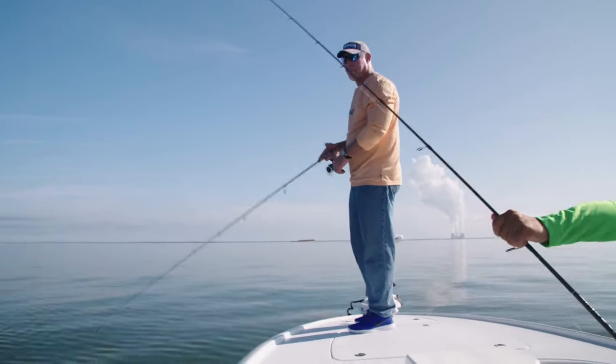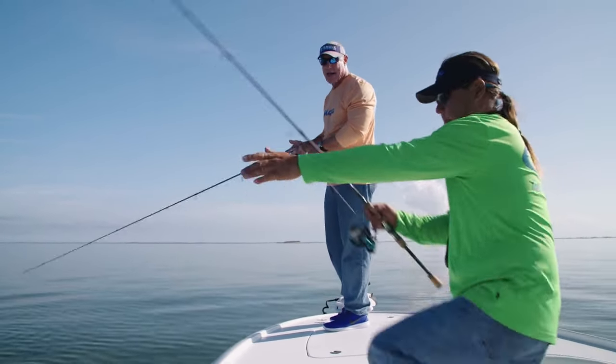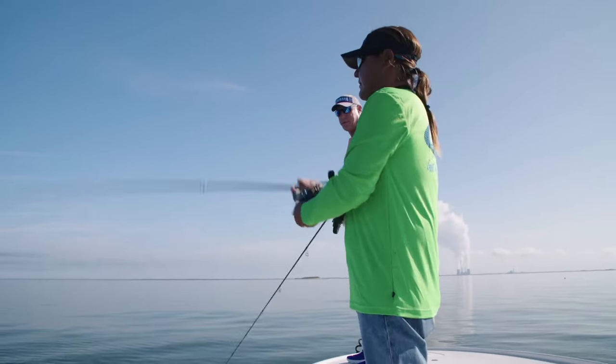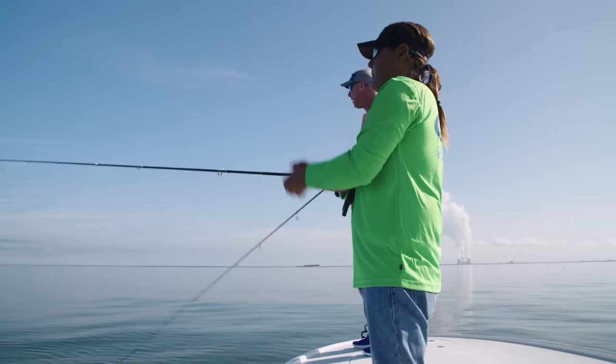If you do have to touch it, remember to always wet your hands. Don't use a towel. They got a slime coat on them. That slime coat's what keeps them alive. So you want to make sure your hands are wet or use that D hooker.